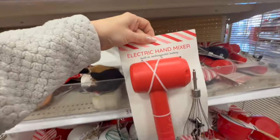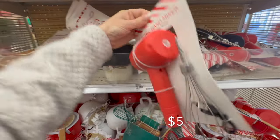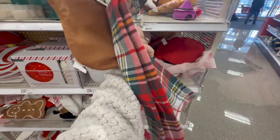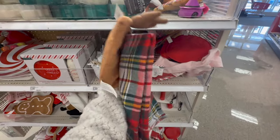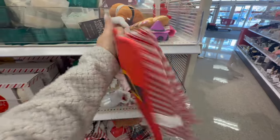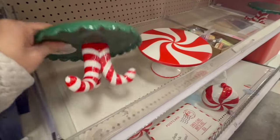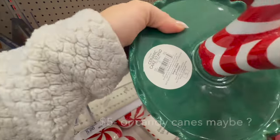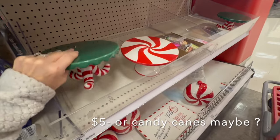And then I noticed this electric hand mixer, this plastic one, thought that was interesting for $5. And then I had missed these reindeer towels, or reindeer oven mitt, and then the Santa Claus one too. And then also they had these ceramic cake stands. So I think this one's supposed to be like an elf, but I thought this was cute. And then they had just the candy one here as well for $5.